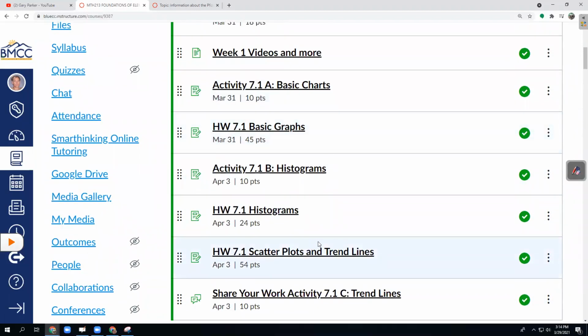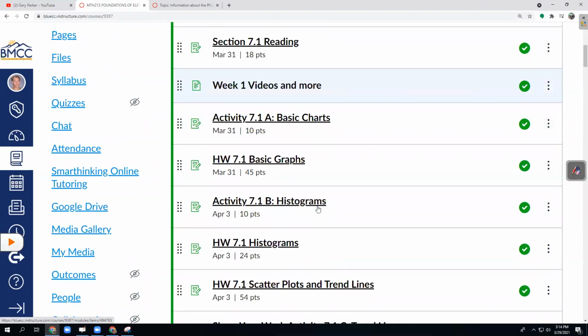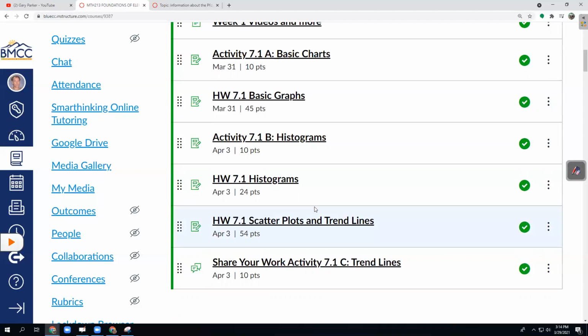I think I might have forgot to post, did I post the calendar? Let's see. Not there. I forgot to post the calendar. Okay, so I have a daily calendar of what I'm going to cover which days. I'll get that posted later today.